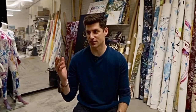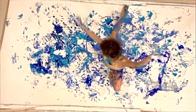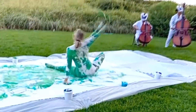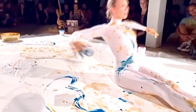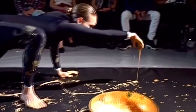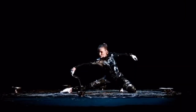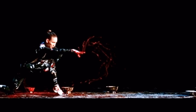So what came first, dancing or painting? Ooh, both. I was put in dance classes starting when I was 3 years old. I was put in ballet and then I was always painting as well. If I was home, I was either finger painting or crafting or using my hands, and they both kind of came up at the same time, but I did take dance more seriously.